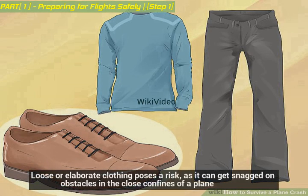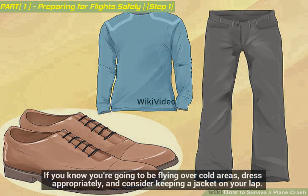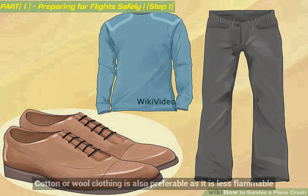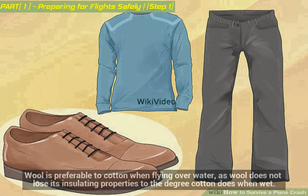Loose or elaborate clothing poses a risk, as it can get snagged on obstacles in the close confines of a plane. If you know you're going to be flying over cold areas, dress appropriately, and consider keeping a jacket on your lap. Cotton or wool clothing is also preferable as it is less flammable. Wool is preferable to cotton when flying over water, as wool does not lose its insulating properties to the degree cotton does when wet.